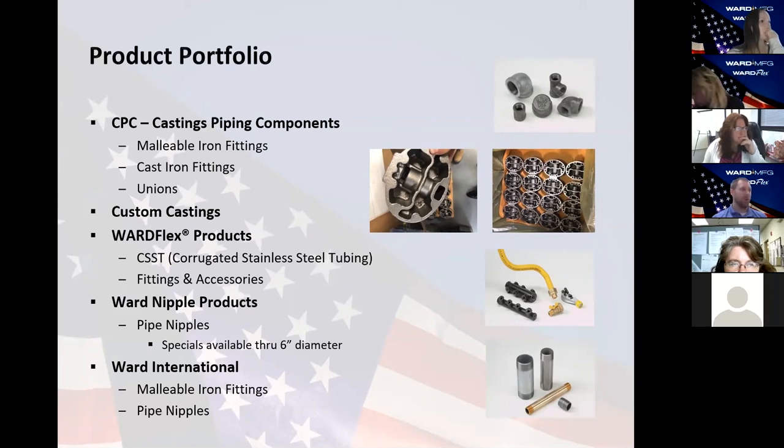Our WARDFlex product line consists of our CSST, both yellow WARDFlex and black WARDFlexMAX. And then we have fittings and accessories that complete that product line to make it basically a turnkey product line for a residential gas system, and even in commercial buildings to some extent.